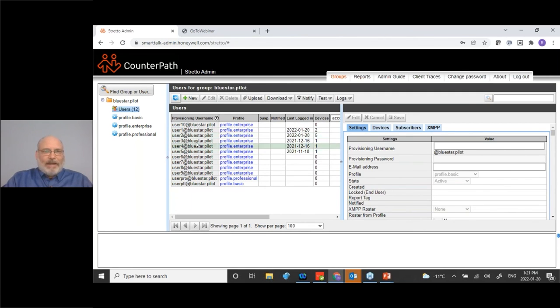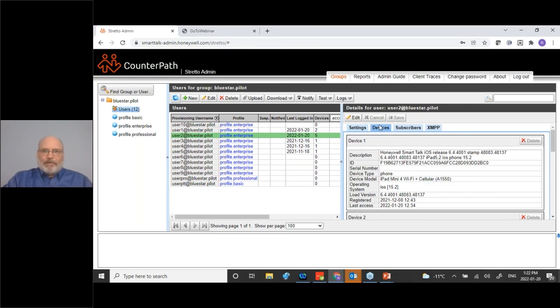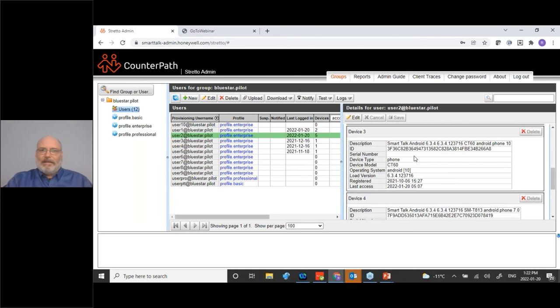And you can see here on user 2, there are 5 devices that are currently associated with it. So that's me doing a lot of different testing. But within that, I'm just wanting to make the point here that you can have multiple devices associated with the same user, and that just optimizes the communication. So you can see here on the other side all the different devices that are connected through the system. And there's the CT60 that I have as one of the accounts set up with Blue Star 2.